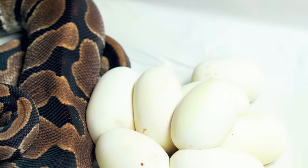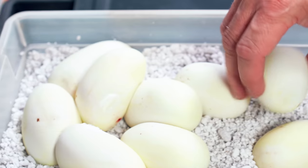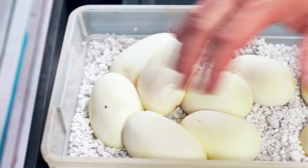So we're just gonna remove these eggs. And I've had this heifer albino female for literally like 15 years. She's been around a long, long time, and she always produces a pretty good clutch of ball pythons. You know, every now and then she'll take a year off, but for the most part, she's been a really solid producer. So we have 2, 4, 6, 8, 9 beautiful eggs. Again, on average, half of these are gonna be albino, the other half will be heifer albino.